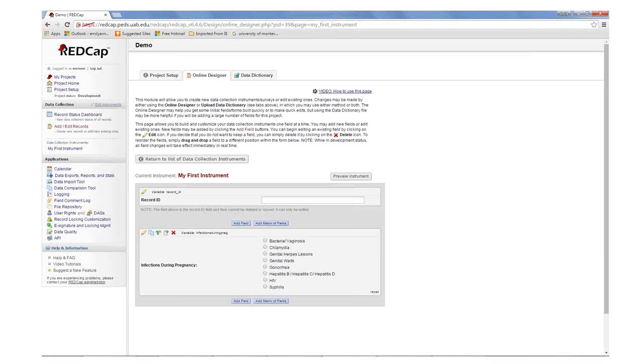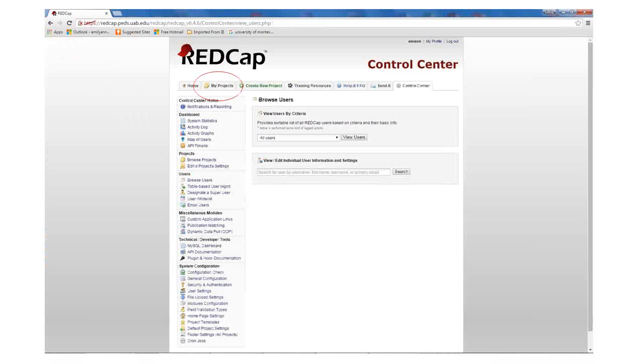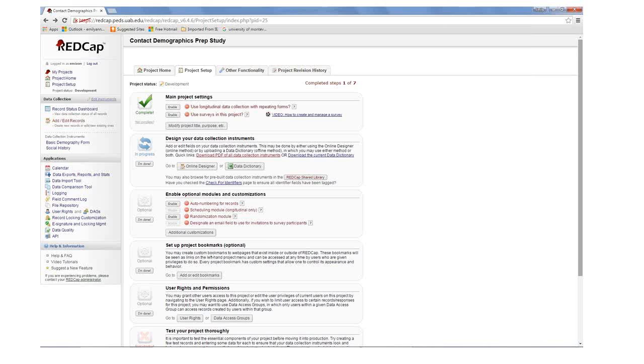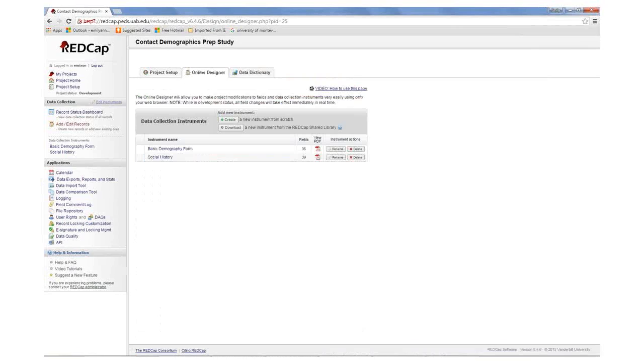And then you save it and it appears. So if you go back, I went back to my projects, and these are just a couple of things that I've been playing with for one of our studies, the prep study. It's a form that we actually had in Teleform, and I was just trying to see what it would look like in REDCap. So again, these are the forms that are under the prep study.